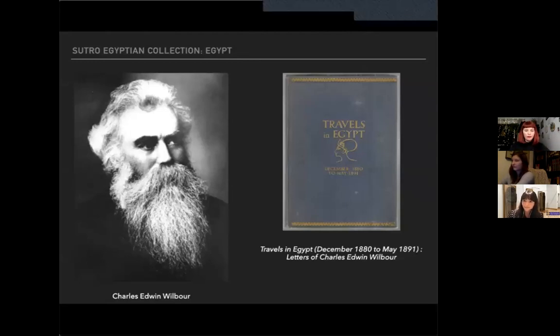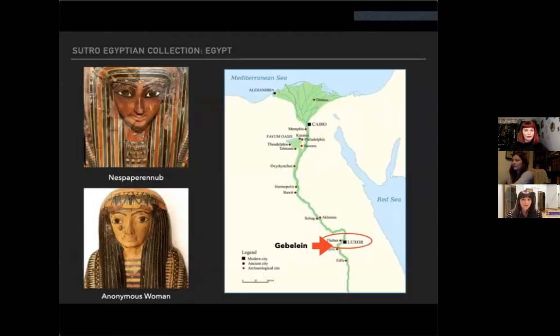And in a letter dated to Saturday, March 15th, 1884, Wilbur recounts his interactions with a broad and heavy man who spoke with a German Western accent. This man was Sutro, and he had come to Luxor on that specific day to bid on, quote, some of the Gebelein mummies, where you can see Gebelein here, just south of Luxor. And we know that those mummified individuals are Nefaparin Neb and the anonymous woman who are in our collection at the museum.